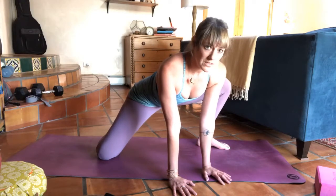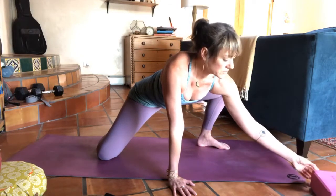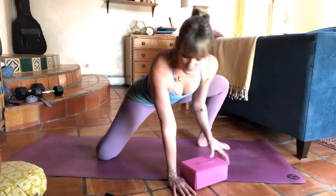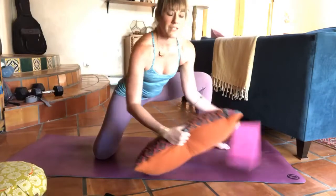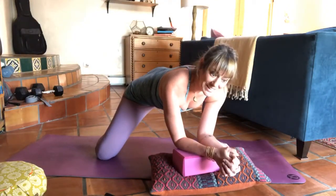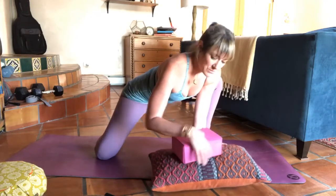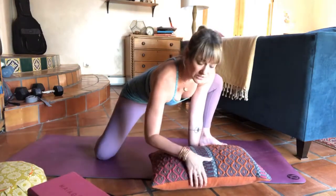So once again, you can stay lifted. This one might be a little intense. Stay lifted on your palms. Or if you want to lower to your elbows, you can even make a tower of things if you needed to bring that floor a lot closer. But find a way to become passive in the posture.